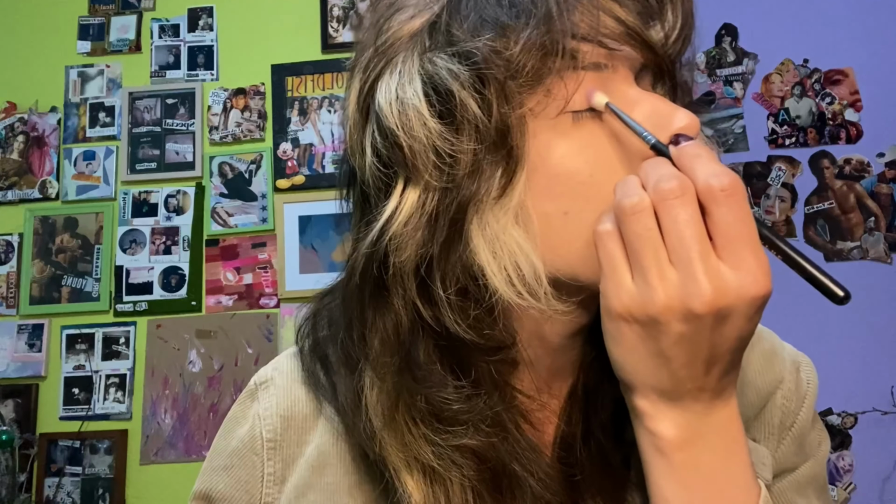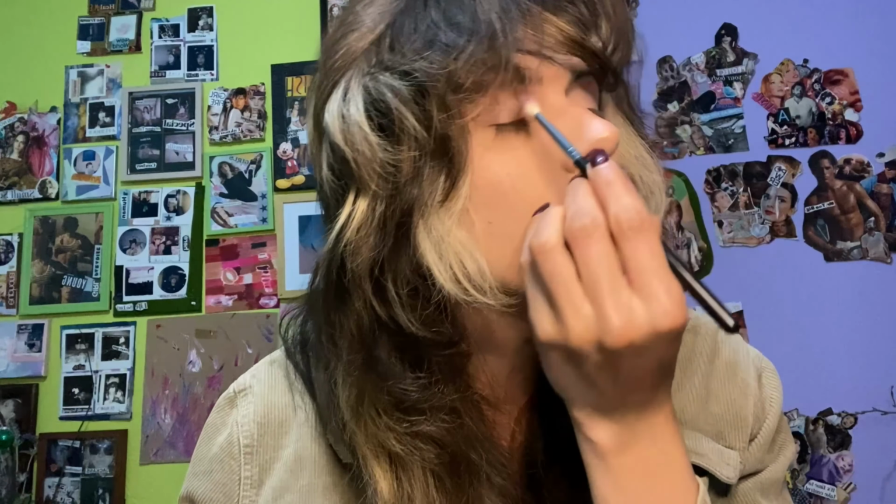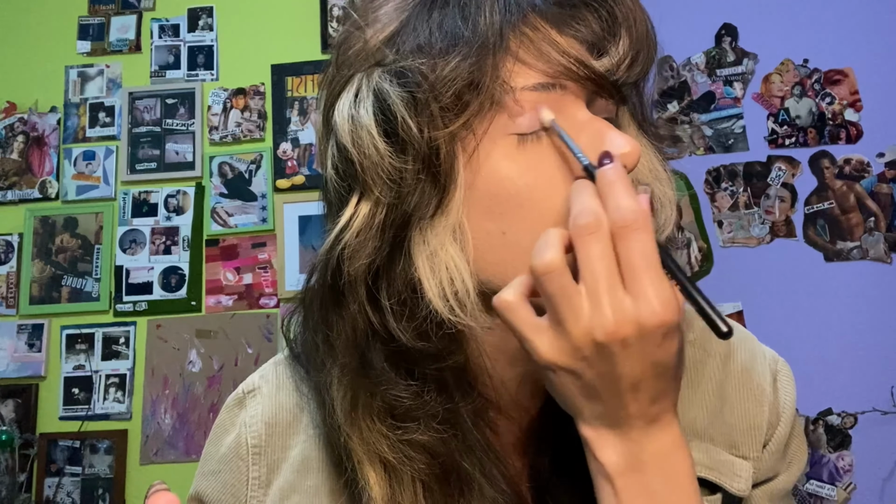Taylor is a Cancer moon. I need to put on some makeup because I'm just going to be talking about Taylor Swift because I really like Taylor Swift. So we're going to go in with this blue shade first. Taylor Swift is a mastermind in the sense that she has a Cancer moon, so she is in touch with the emotions of the general public.